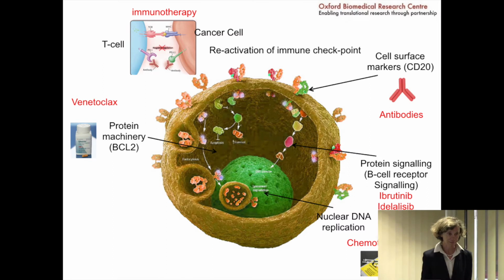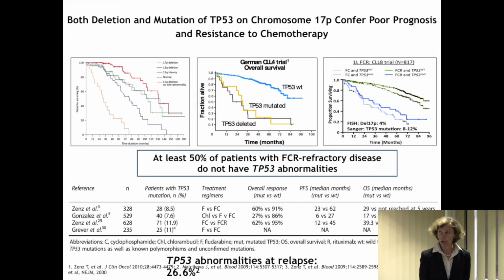patients with CLL. So before I come on to this, though, another word on heterogeneity. You don't have to learn this by heart. I just put this up here to remind myself. But basically, there is a very small group of patients, at the beginning of their life as a CLL patient, with an abnormality in the gene called TP53.